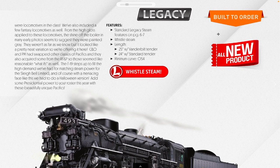Alrighty, so it looks like we got two different types of tenders. Looks like we have both the classic Vanderbilt tender and also a standard tender, so those who want something a little bit smaller, which I don't know why you wouldn't get the Vanderbilt tender. It is what makes these models them, and also what makes Chesapeake and Ohio look so good. It looks like we have a minimum curve radius of O-54, which is expectable. These locomotives are quite big, especially with those long tenders and the rigid wheelbase.